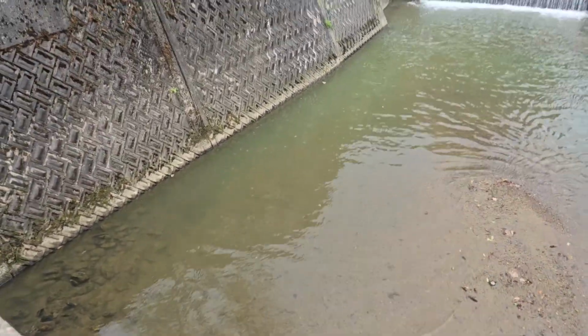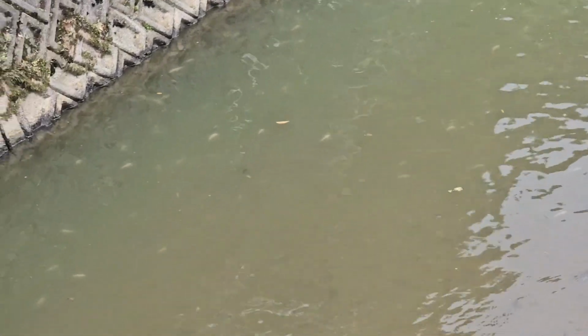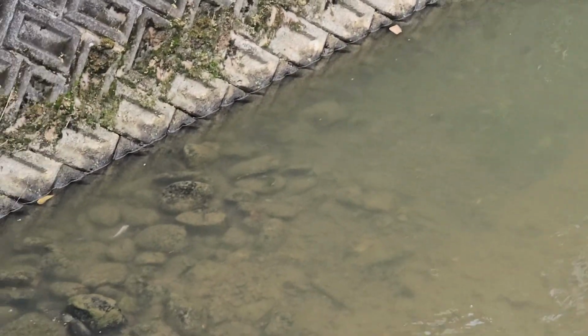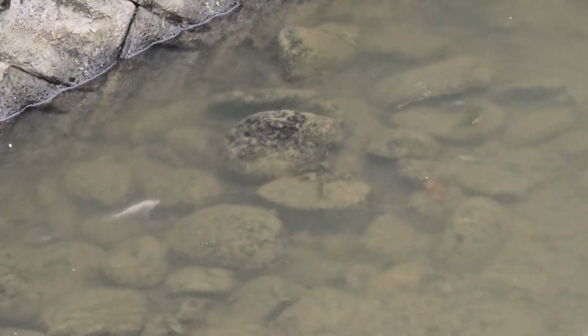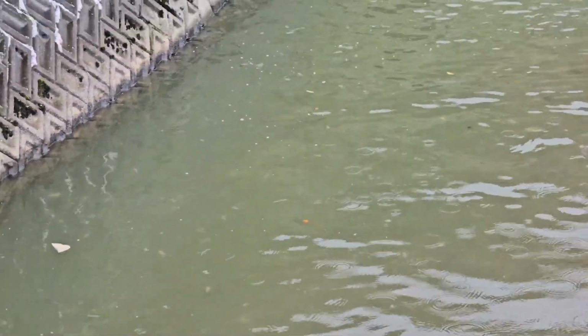Oh yeah. Maybe a bit hard to see, but lots of small koi. I don't think these last out the winter. We normally get a big flood in the winter or later in the autumn here. I'd say these will probably just get washed down the river.